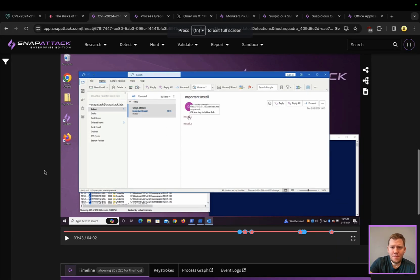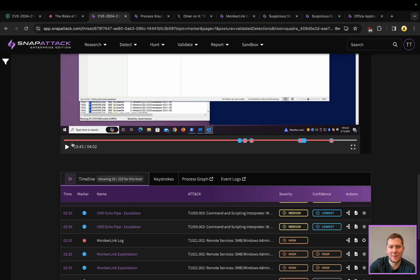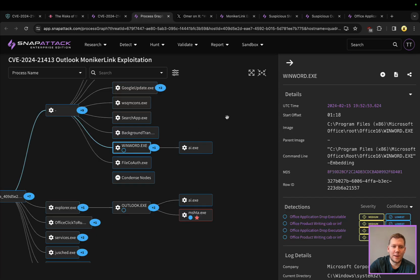So a little bit scary when you think about it, but at the same time, a lot of tried and true detections that we're going to talk about. This is detectable. Let's take a look at the process graph.